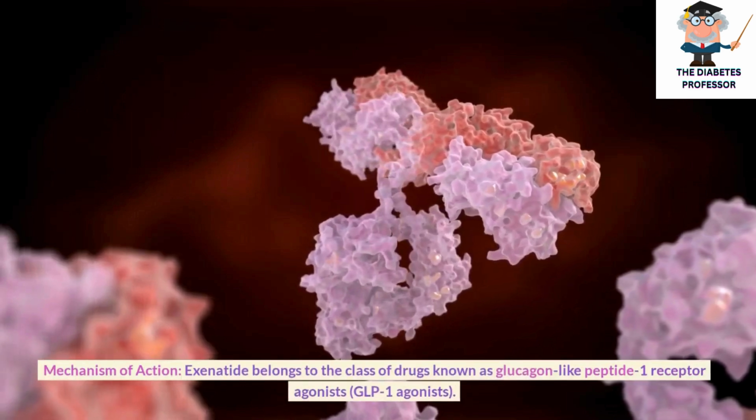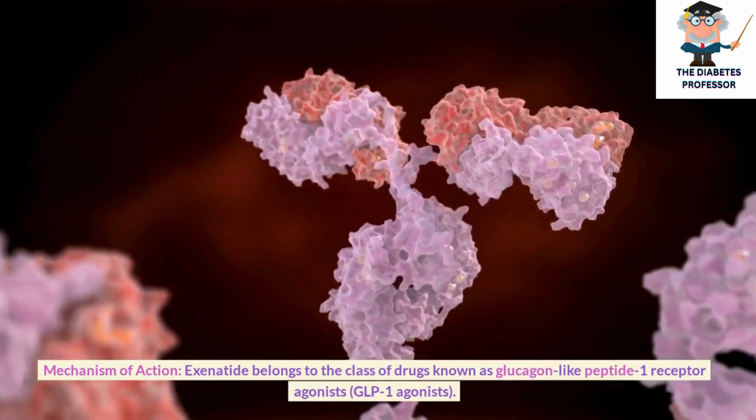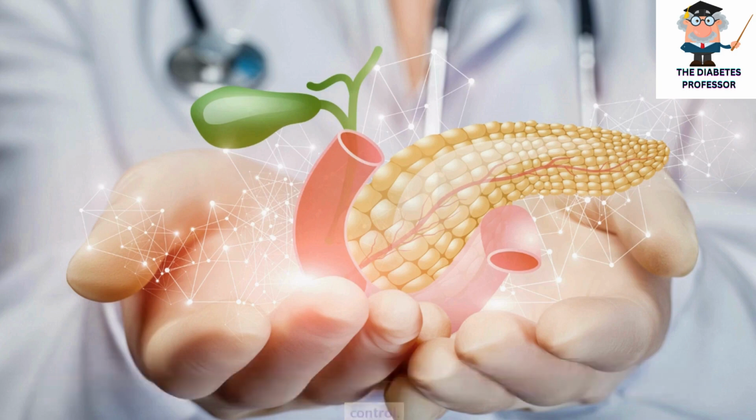Mechanism of action. Exenatide belongs to the class of drugs known as glucagon-like peptide-1 receptor agonists, GLP-1 agonists. It enhances insulin secretion from pancreatic beta cells in response to elevated blood sugar levels. Additionally, it suppresses glucagon release and slows gastric emptying, leading to improved blood sugar control.